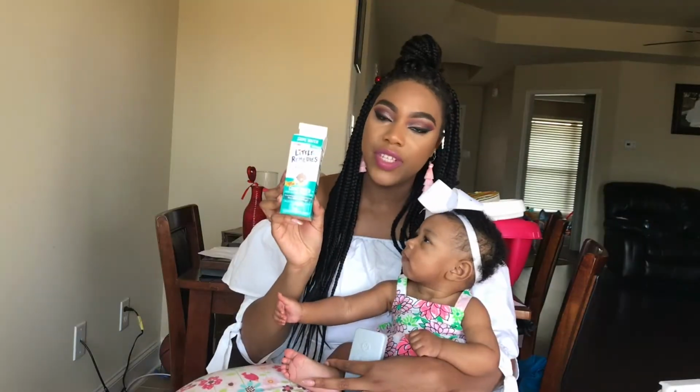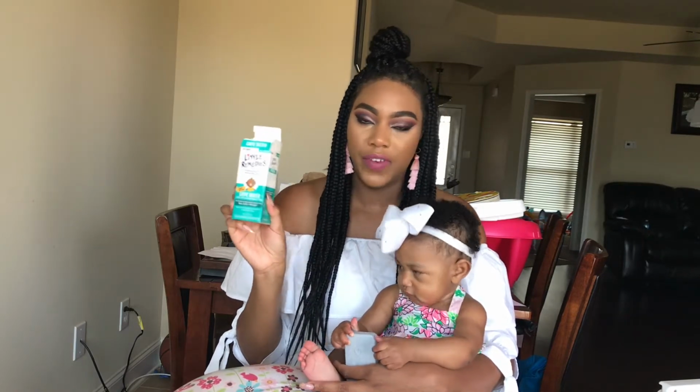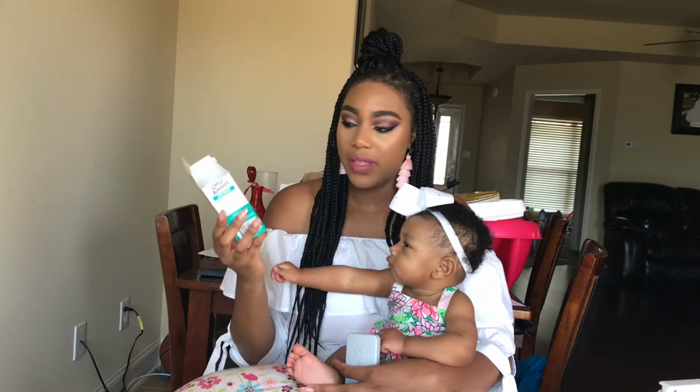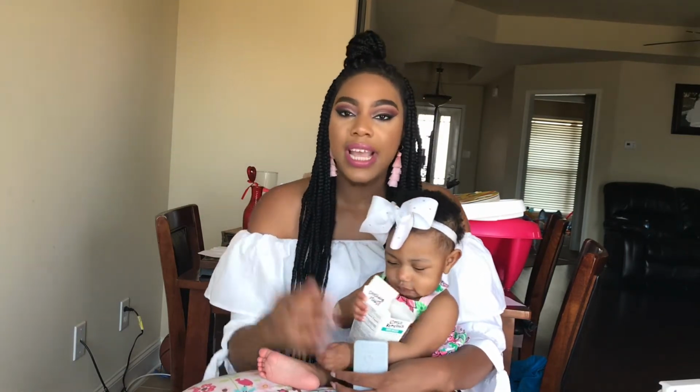My next must-have is Gripe Water. This is the Little Remedies brand, but I actually would have preferred another brand. Just Google it, and it's one of the first ones that come up. I actually wanted that one instead, but my husband picked this one up. It's still really good. I use Gripe Water.